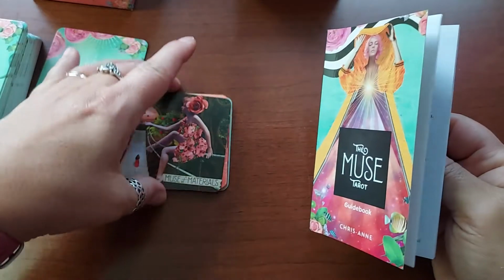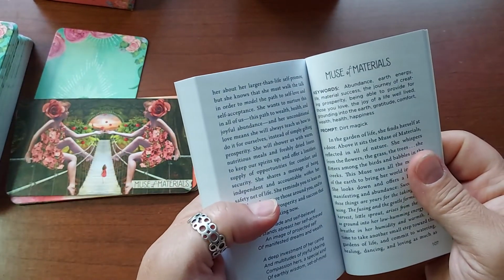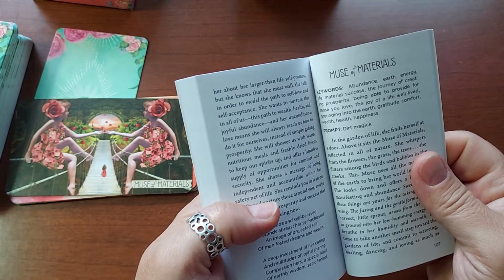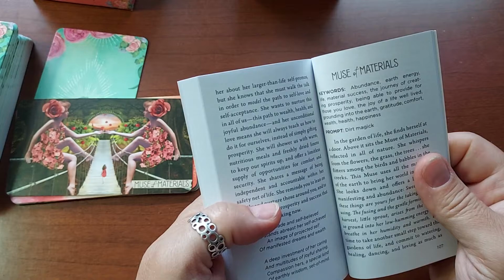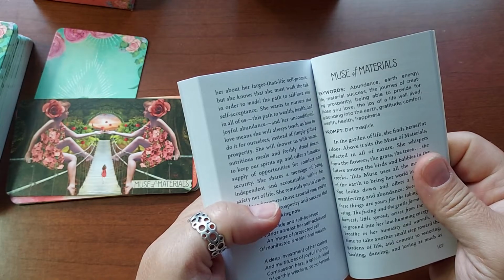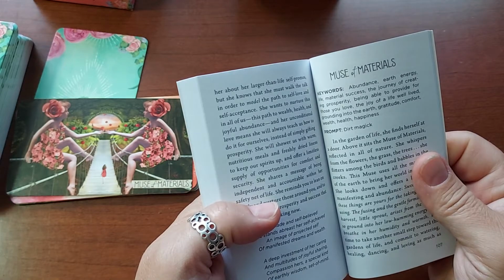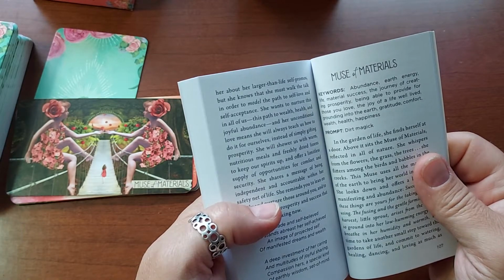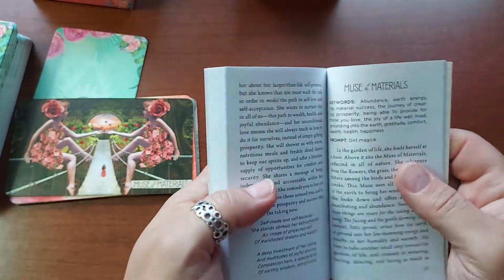Muse. Muse of Materials. So pretty. I love that card. Keywords: abundance, earth energy, life, material success, the journey of creating prosperity, being able to provide for those you love, the joy of a life well lived, grounding into the earth, gratitude, comfort, wealth, health, happiness. Prompt: dirt magic. Oh, that's funny.